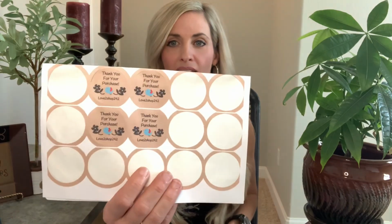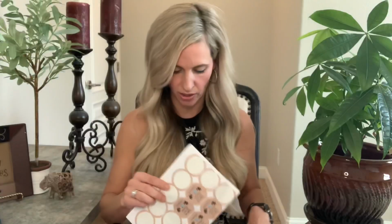And then you do not have to have this, but I have little thank you stickers that I put on the box also. Not crucial. I didn't do that until about a year ago or so, but that's what I keep in my little box of supplies that come in really handy if you have them right there so that you don't have to scramble to go find them if you need them.